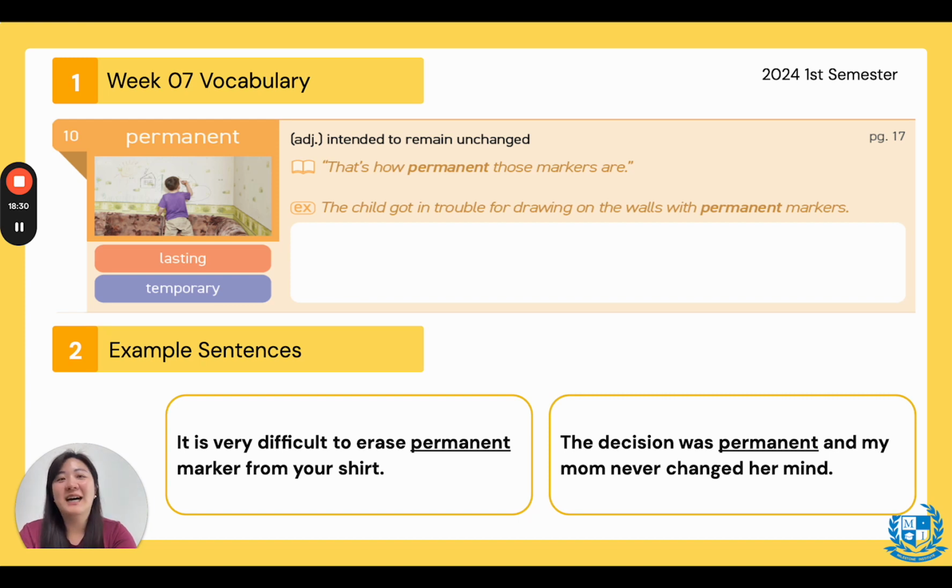Yikes. Who here has ever drawn on the walls before? Not a very good idea. Permanent markers are for drawing on paper, because as you can see here, it'll be very hard to erase. Example at the bottom. It says, it is very difficult to erase permanent marker from your shirt.